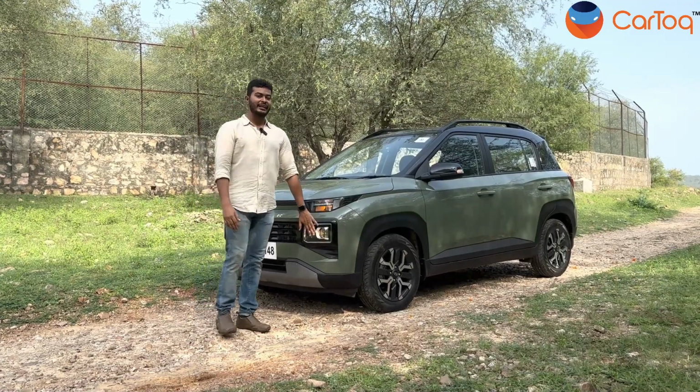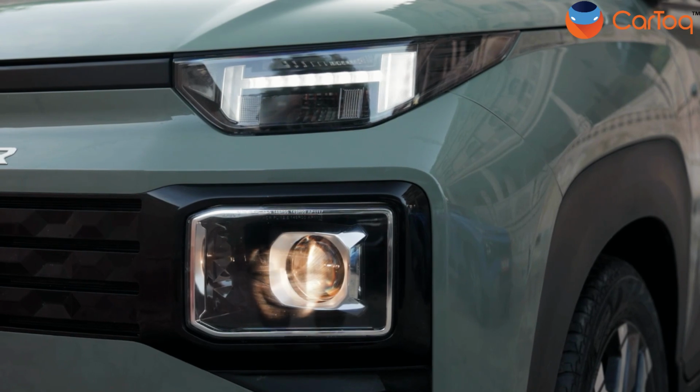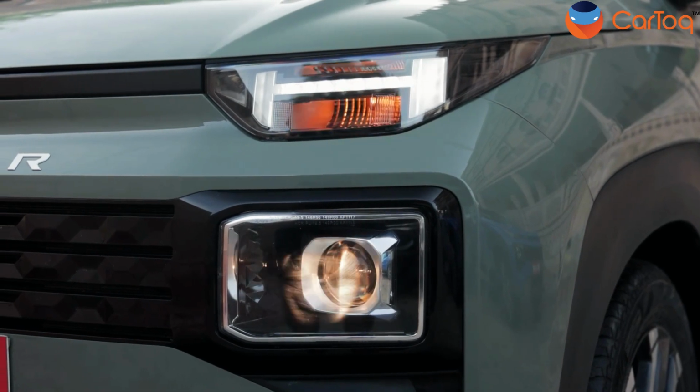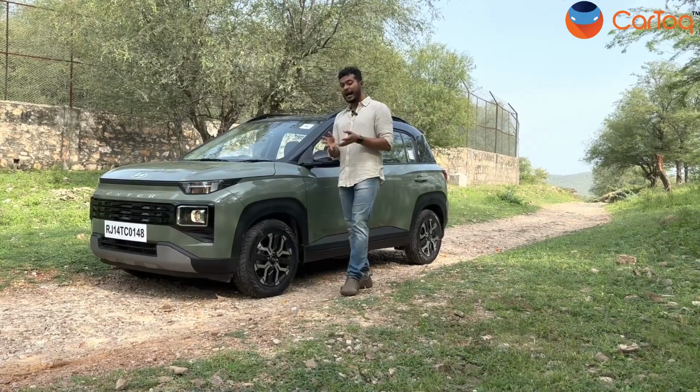You do not get the LEDs with the Exter, which in my opinion is a good thing, especially if you are driving in heavily fogged out situations or rainy situations, because the white light tends to blind you, especially when you run it on the high lamps or high beams.